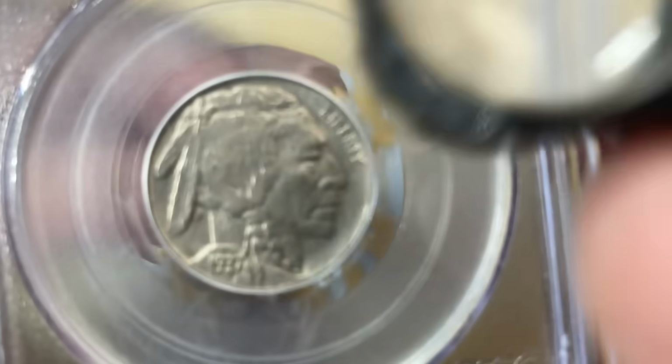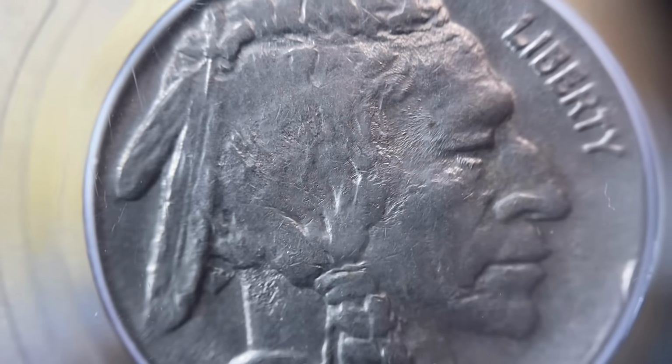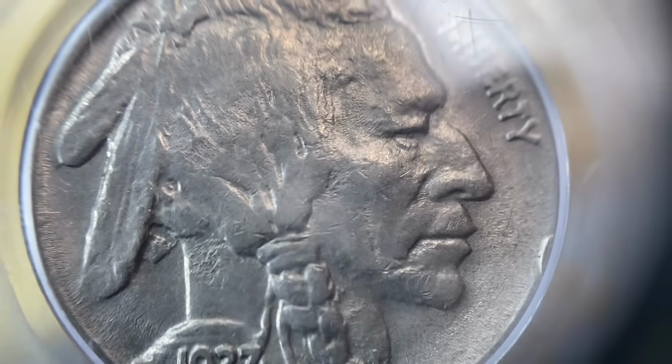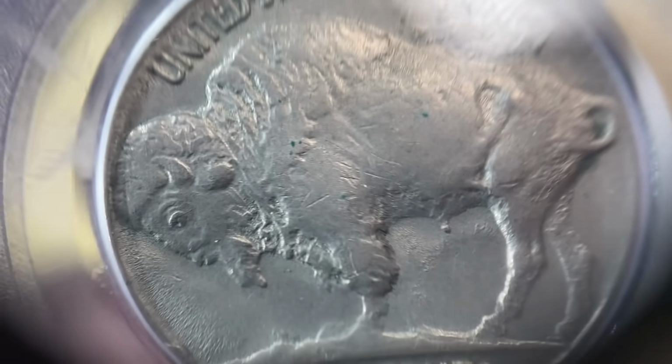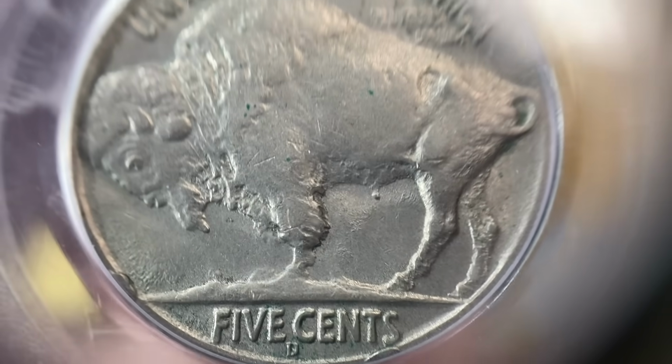Some of these are from our inventory, but several of these are from a dealer friend who said, hey, I'm going to be out of the circuit for a couple months. Can I give you a few things just to try to sell for me? I said, oh yeah, sure, not knowing exactly what it was. And so we have some things coming up in this video that range from the ridiculous to the sublime.